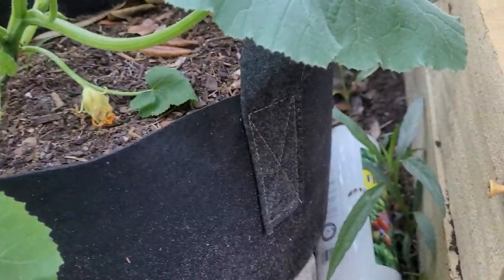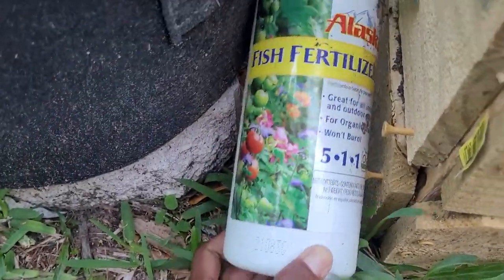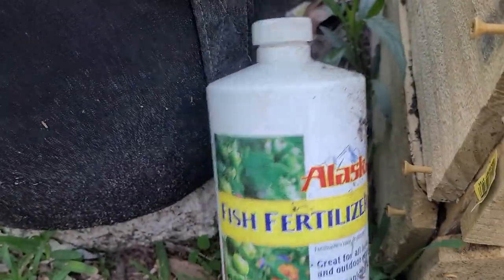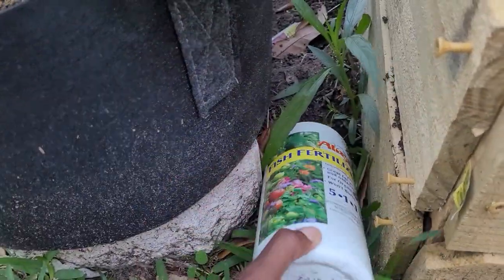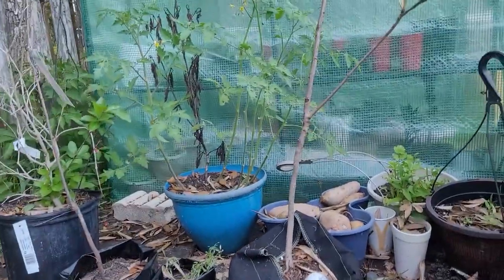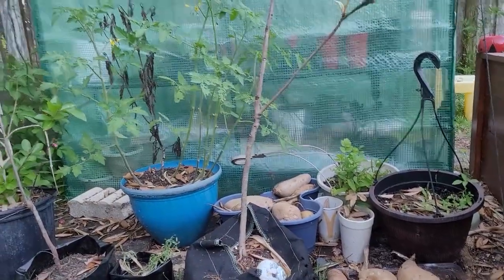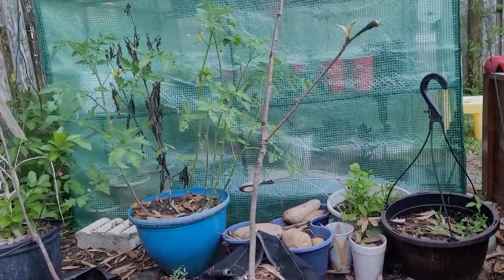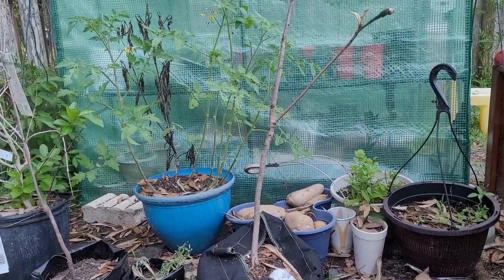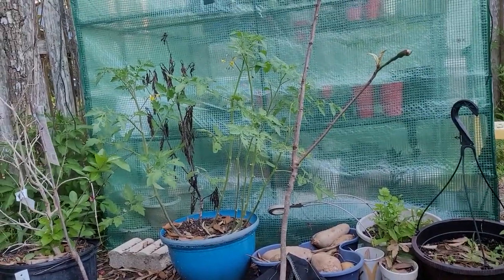And here's my fish fertilizer right here. This is the one I use. I kind of keep it hidden over here in the cut to keep it out of the sun. All right, so I have a TLC section over here. This TLC section is the ones that I come and check up on, give extra care, that need more tending to, not as much sun, so they're over here shaded by these trees.